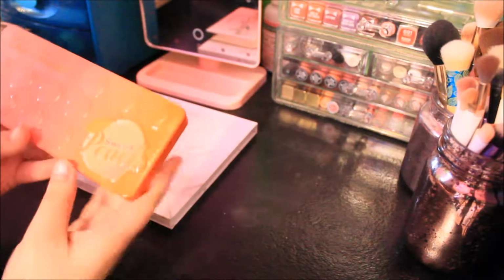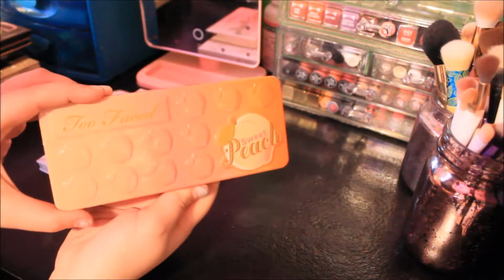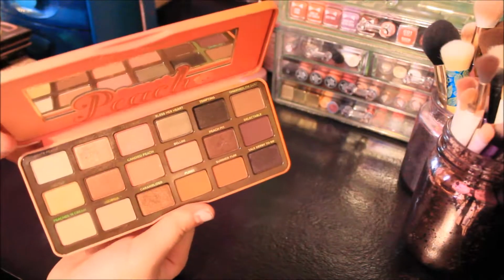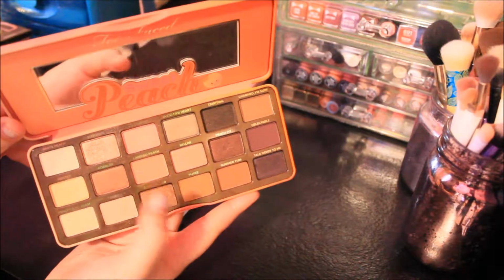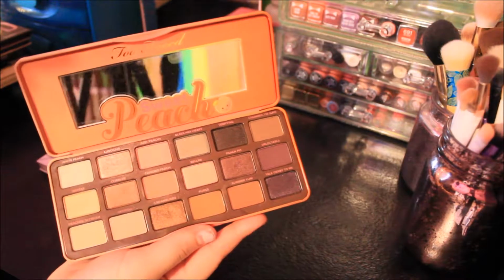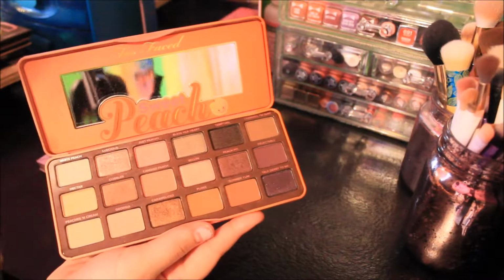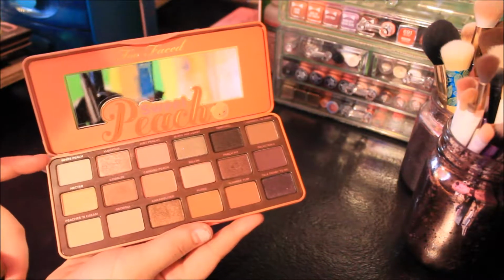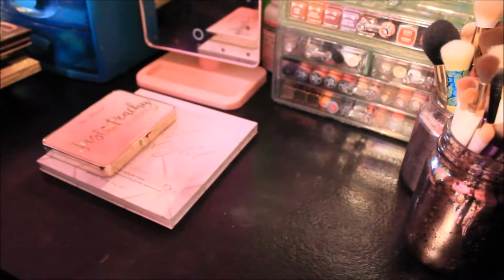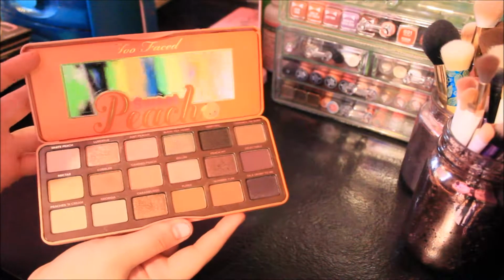And then I have my Too Faced Sweet Peach palette. Thank you to Becca, my best friend. She actually bought this for me for Christmas. I'm so thankful. So she got me this palette and I love it. I haven't used it recently because they're more of the summer shades, spring and summer, but I am going to be getting back into this for spring and summer this next coming year, so I'm very excited about it. And it still smells like peaches.